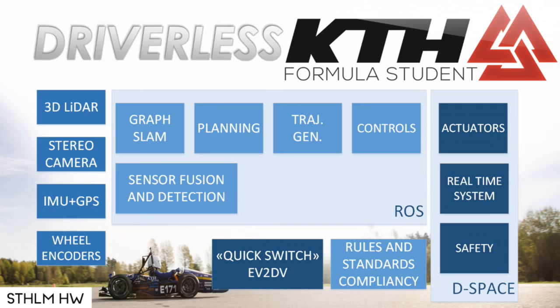And then a quick switch that will make us able to change from an EV car to a DV car with a really small delay. This is really important for us because we want to be the first team to be able to compete in two categories, both EV and DV, with the same car in the same competition, and we'll be the first team in the history of Formula Student.